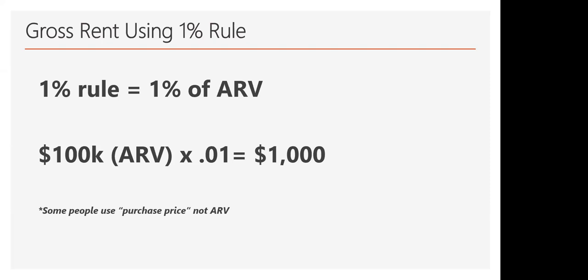Now, I have to go back and do some research and find out actually how much people are getting for rent in that area to make sure that the 1% rule is good. But the 1% rule is just a gauge. It's just something that I use to start the discussion whether I'm even interested in this property, right? And some people will use the purchase price as the 1% rule, but I always use the ARV. So any questions on the 1% rule? Okay. All right, here we go.